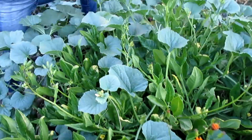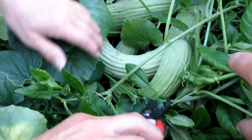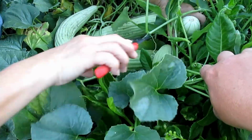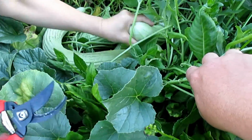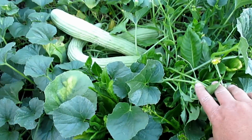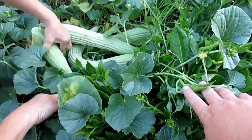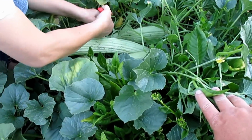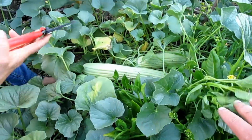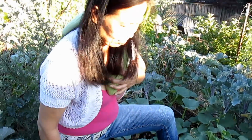This is mixed into the longevity spinach here. Whoa, nice little cluster of Armenian cucumbers there. Awesome. It's absolutely amazing how quickly these cucumbers will grow. I mentioned before, they can grow 8 inches overnight, if you give them a lot of water. Now you can see with this one why they might call it a snake gourd. There you go.